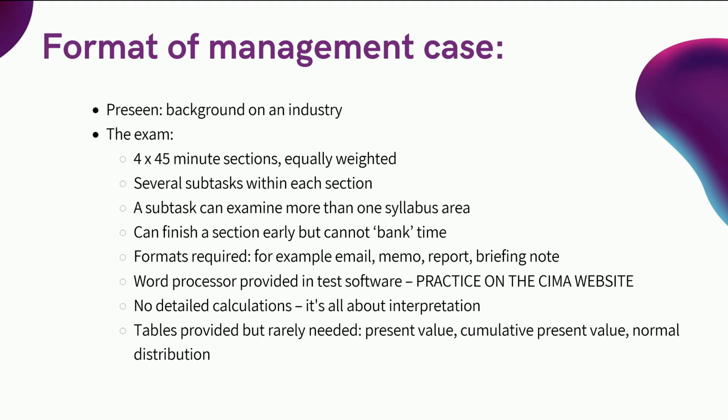You're given some word processor type software to use. Practice using that software on the CIMA website. It is a word processor, but it's restricted in terms of its functionality compared to some other word processors you might be used to using. So I would suggest when you are practicing questions, do it as much as you can in the real exam software, and that's available for you to have a play with on the CIMA website.